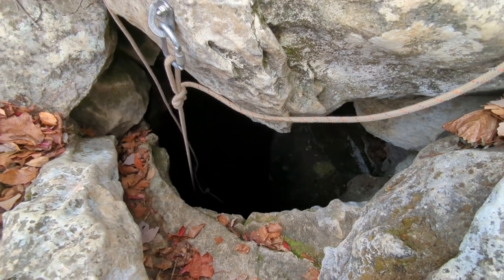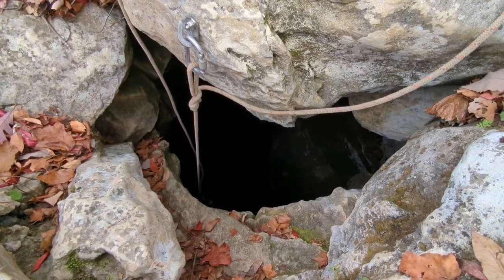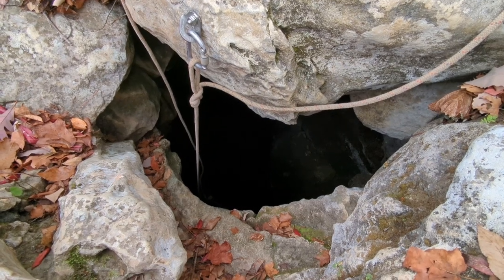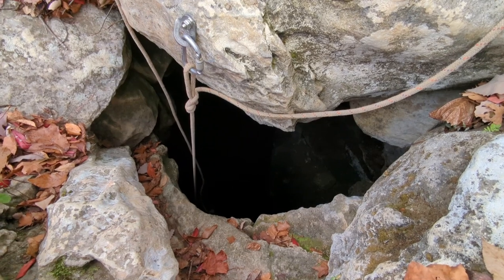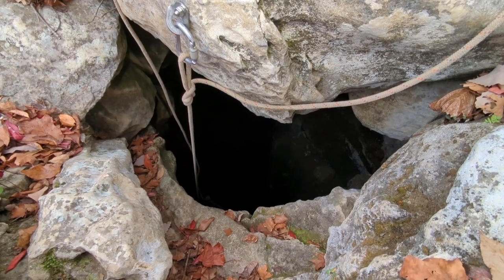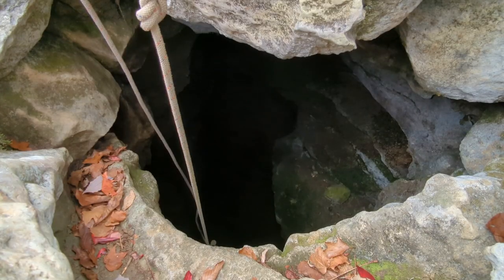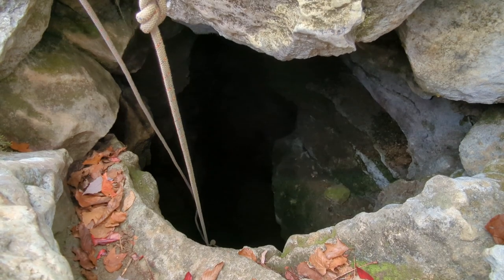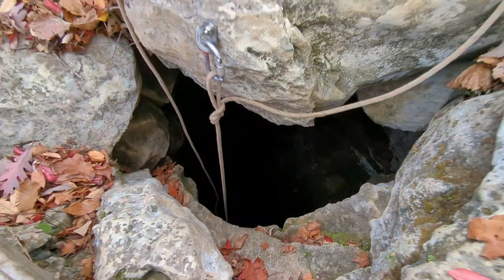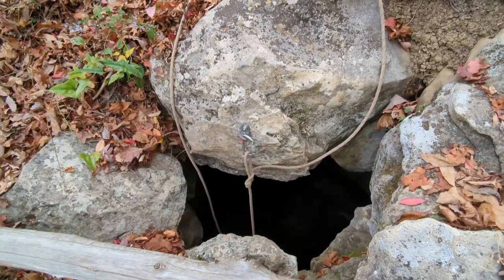So when he gets to the bottom, he's going to yell so I can hear him. He'll yell off rope. And then that way I will know that he is safely off the rope and out of the fall zone at the bottom. And then I can get on rope and join him in the bottom. Okay. So he just gave me the all clear. He's off rope. So I'm going to put this camera away and join him down there in the bottom.